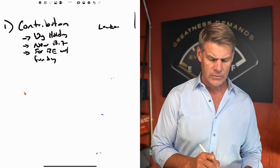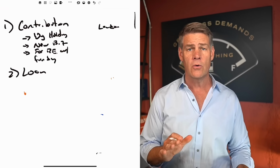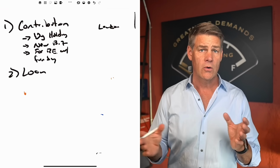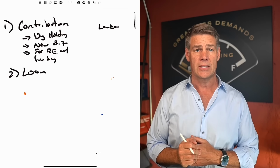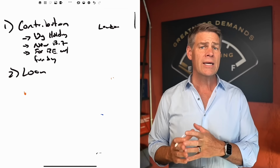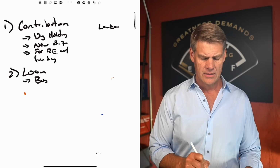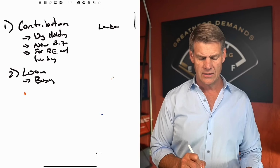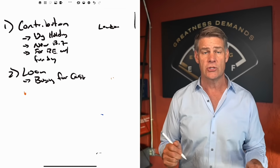The second way in which we can do this is via a loan. A loan is where you or third parties, I showed you a lender, is actually loaning money to your limited liability company. So when am I going to structure it as a loan? Typically I do this if I'm buying real estate for cash. So if I'm buying for cash, then I'm going to use this strategy.